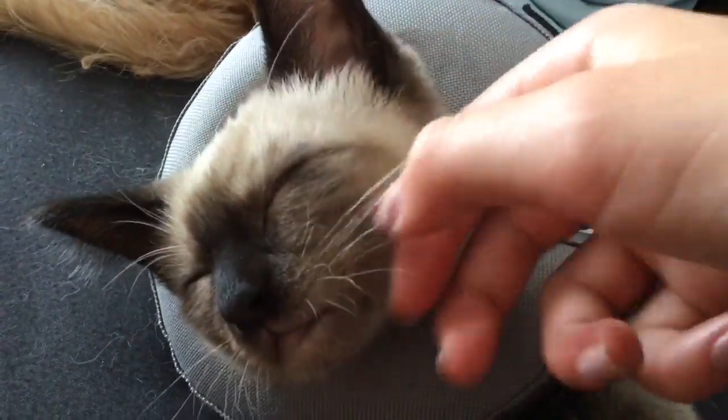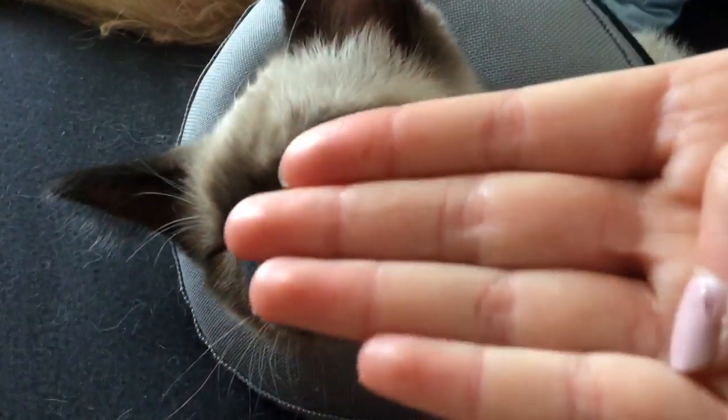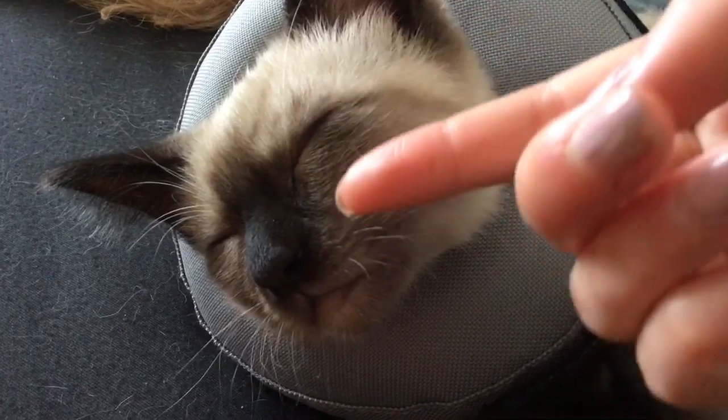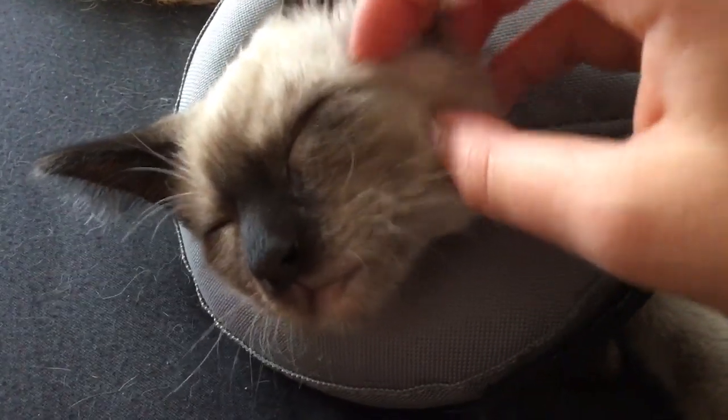So here's a little baby. He is staying with us because of the rest of our cats. We have four cats now, it's crazy. So we have Cud, Mo, Frankie, and now him. So he's a little baby. The dogs are here as well.